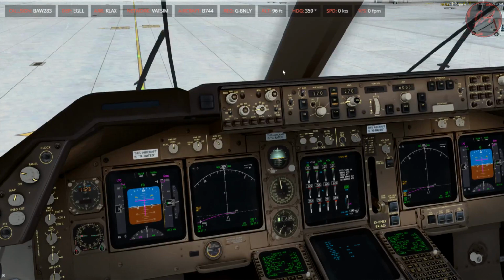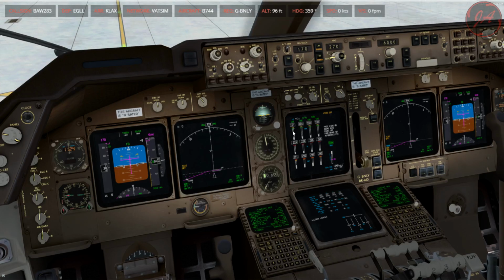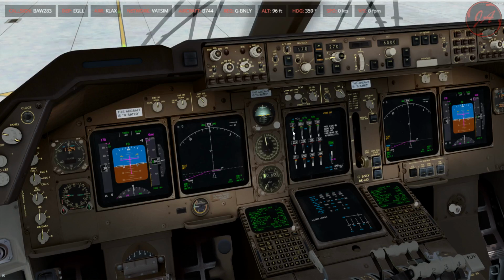And with that, we can just do a quick flight control check. So full left, full right, full up, full down, rudder full left, and rudder full to the right.